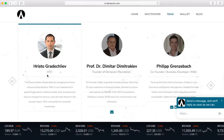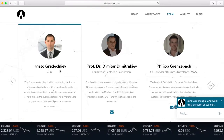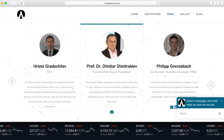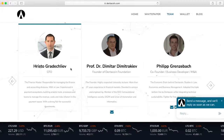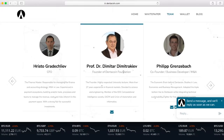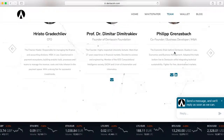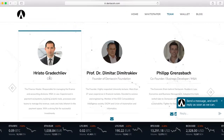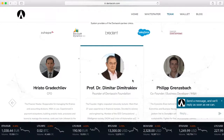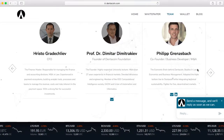So we can see DentaCoin has a chief financial officer. You've got the actual founder. So this kind of means it's a centralized, decentralized coin, if you see what I mean. When it's like this, you'll have 1 or 2 key people that control how the company moves forward, and the decisions the company makes are obviously going to be in the best interest of the company, with the financial well-being of the company in mind, which is the case with most companies.